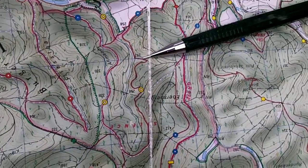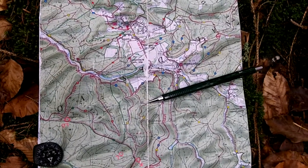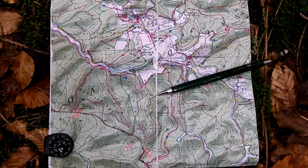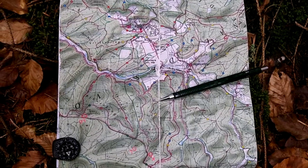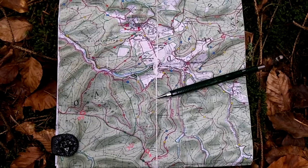Had to be real careful today about choosing where we were going to go, because there are hunters out in a lot of the valleys around here today. It seems to be like a big regional hunting day. So fortunately it looks like Spielbachthal here is not being hunted today, maybe tomorrow. But so, long introduction to that.